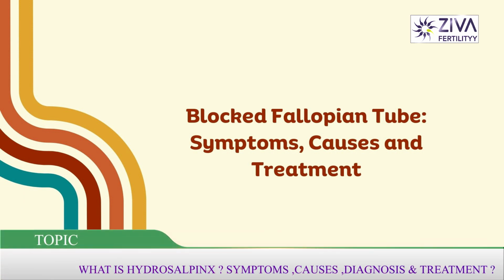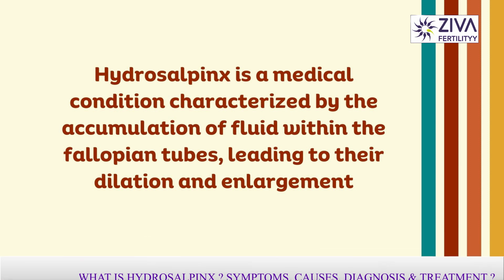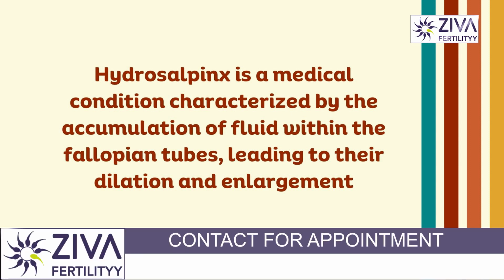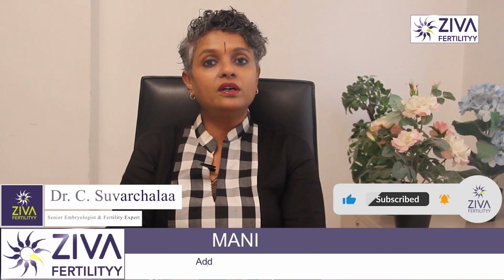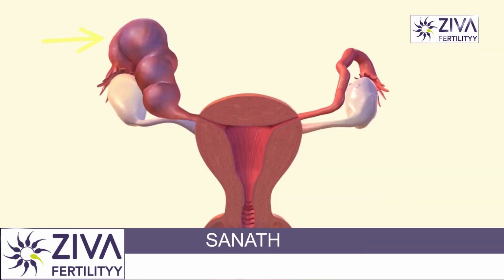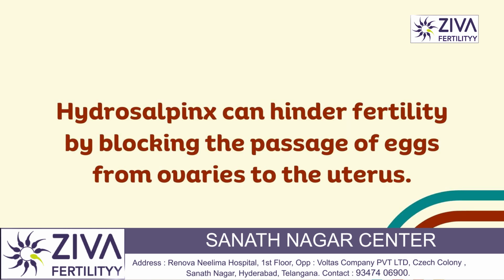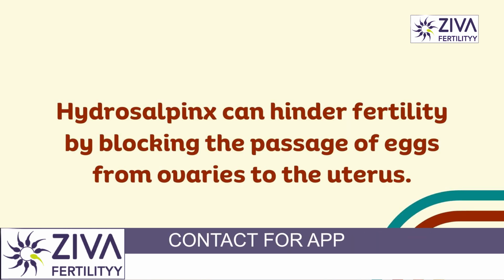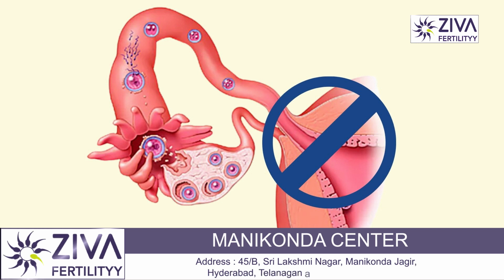Hydrosalpinx is a medical condition which is characterized by accumulation of fluid within the fallopian tubes. This could lead to the dilation and enlargement of these tubes. The term hydrosalpinx is derived from the Greek word hydro meaning water, salpinx meaning tube. It is typically diagnosed during evaluation for fertility, and it can significantly impair fertility by obstructing the passage of eggs from the ovaries to the tubes, and therefore if fertilization happens and an embryo is created, the embryo is also obstructed from traveling into the uterus.